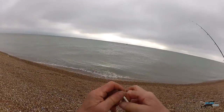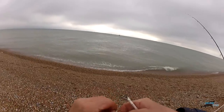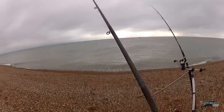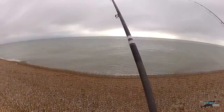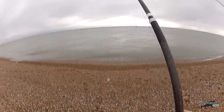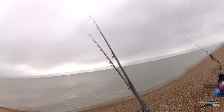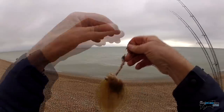Well, I had something on the end there. I just let go right at the last minute. I don't know if it was a dogfish. Felt like a couple of pounds, something like that. Oh no, hang on, what's that? How's this worked out? This is a bit weird. Look at this, it's a dab, okay. This was, wait for this, a half mackerel, guys. That was half a mackerel.